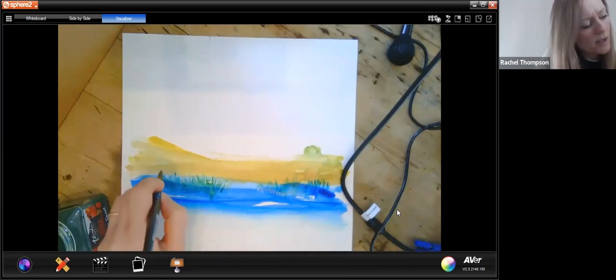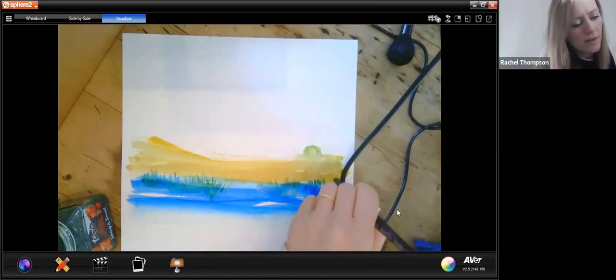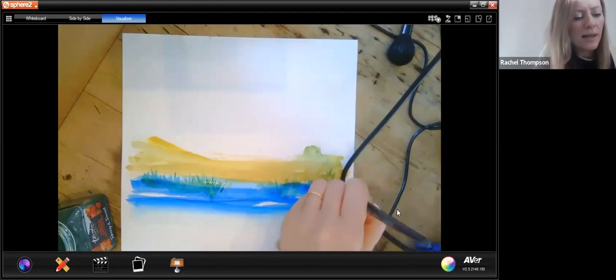Maybe the place that you're painting is changing in front of you. Maybe it's becoming more joyful, or maybe it's becoming more ominous. And just notice that shift if that is happening. As we bring in colours, as we bring in different marks, what happens to the sense of place? What happens to that landscape?